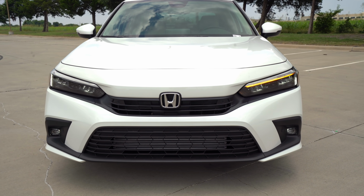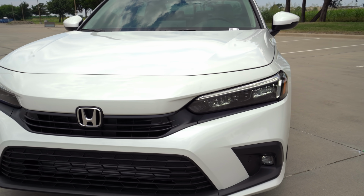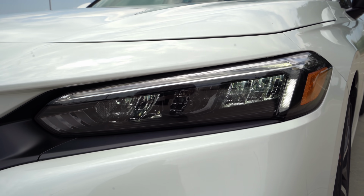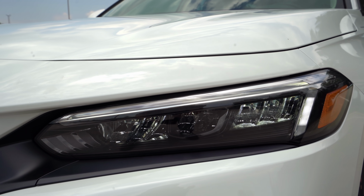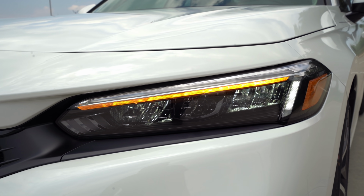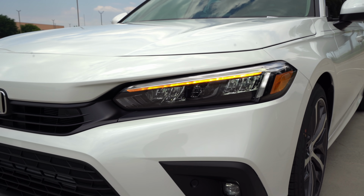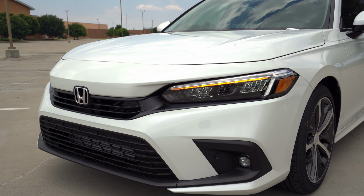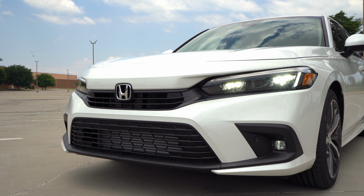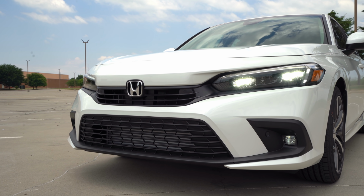Now, Honda gives you LED headlights standard. We've got LED daytime running lights. And check that out, we even have an LED blinker here. The LED daytime running light runs up and down on the side, plus the full LED high and low beams. And then you even get LED fog lights on this Touring model, those little lights down below. And you can even see parking sensors up here for just this Touring model.